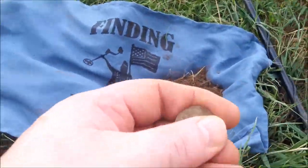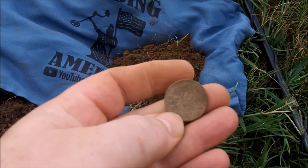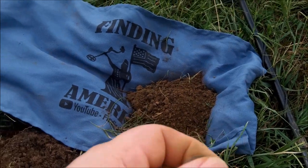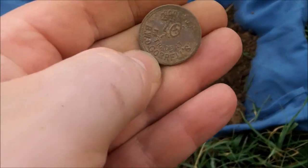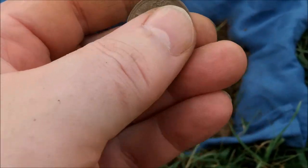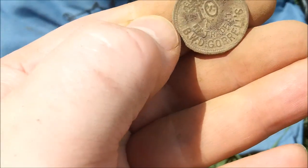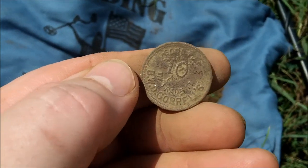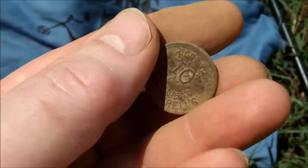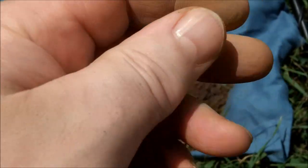Now you may remember I found one of these in this very yard. And this makes my fourth one for my collection. I now have four of these beauties. Now these were made in 1900 to 1910. They were brass, thankfully. Yep, it's B.W.D. Gorell's. And thankfully he had the foresight to make them in brass, because they come out really nice for me, and they don't deteriorate in the ground.